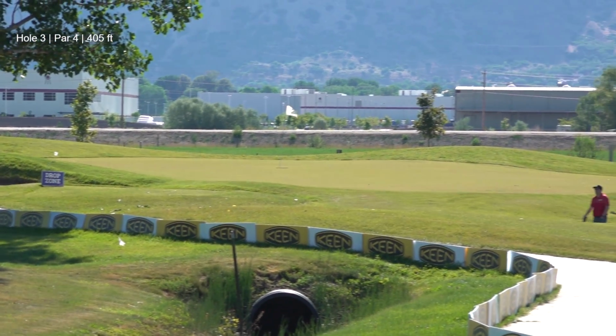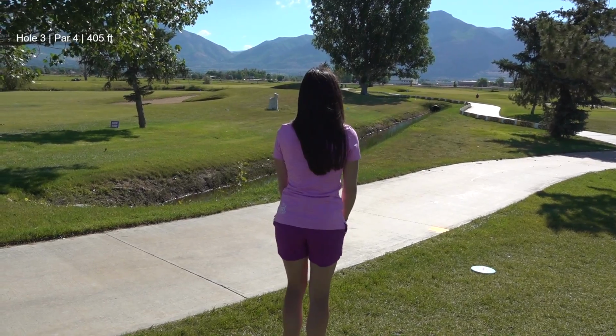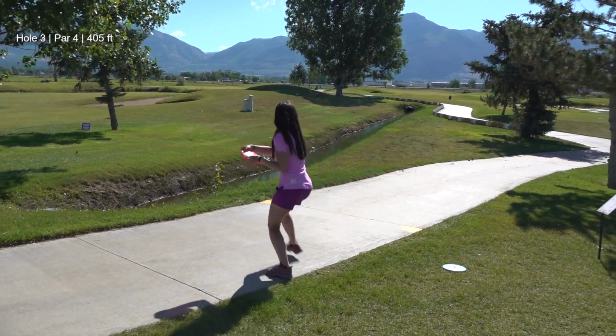Just see the flag whipping back there. Hear the wind in the microphone. This is a challenging day.